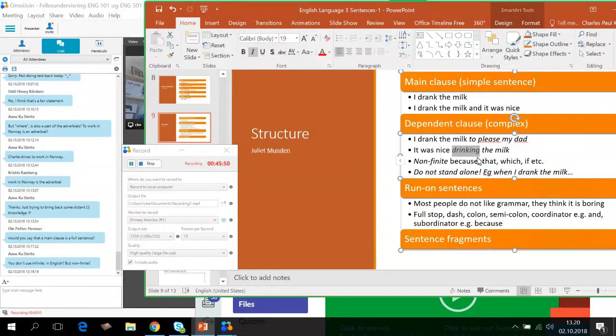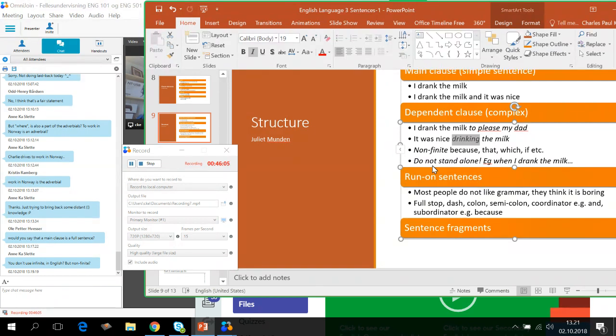So we've got to please, the to infinitive. That's a non-finite verb, and the ing form. We love our ing forms in English. Okay, so the point here is I think this has got mixed up as well. So these are dependent clauses.